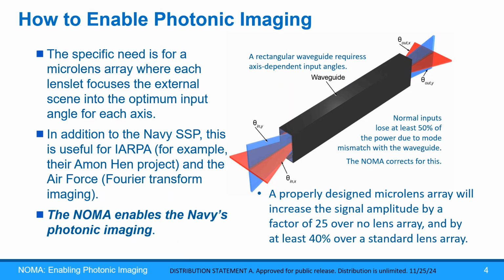The Navy SSP requirement calls for a high-quality microlens array in which each lenslet focuses the scene onto couplers and into waveguides, with each axis having its optimum acceptance angle. This significantly increases the signal reaching the detector, ensuring the photonic imaging system's capability to detect and recognize dim objects. Existing commercial microlens arrays do not meet the Navy requirements and may not detect these sources.